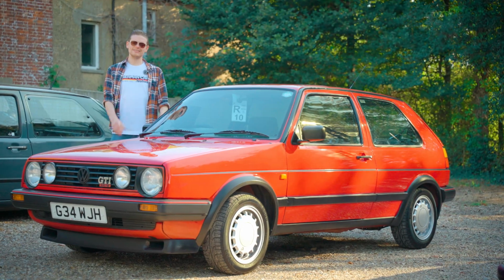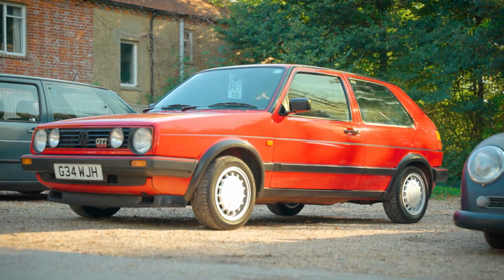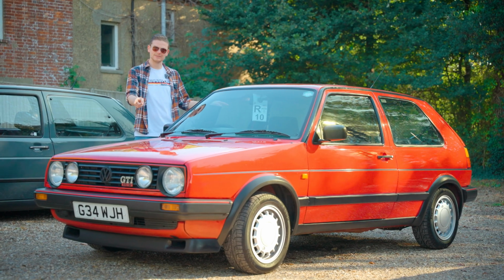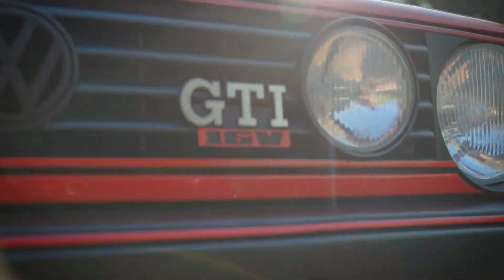We absolutely love our 80s hot hatches, and this is amongst the most iconic. Mark II Golf GTI 16 valve, 2-door. Absolute pinnacle of GTIs potentially. This one, 155,000 miles. It's on its original engine and gearbox, and as you can tell, it's stunning. The odd little nick in the paint is your only indication this isn't a brand new one. Inside, Golf ball gear knob, even the original radio, it's beautiful.